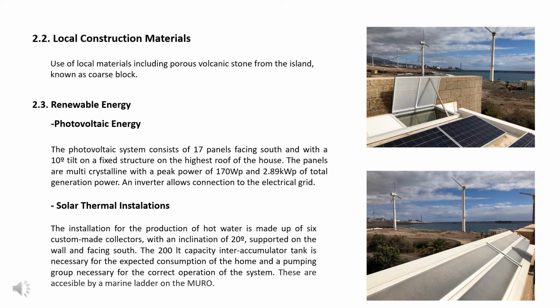Local construction materials were used, including porous volcanic stone, and renewable energy was produced with 17 panels facing south, and solar hot water was also produced with panels also facing south and a 200-liter capacity tank.